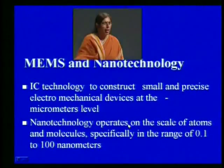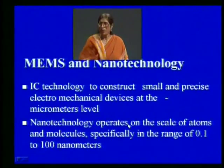Then comes MEMS and nanotechnology. All of you know the full form of MEMS is micro electromechanical systems. As the name says, they are at micrometer scales, and nanotechnology is at nanoscale.